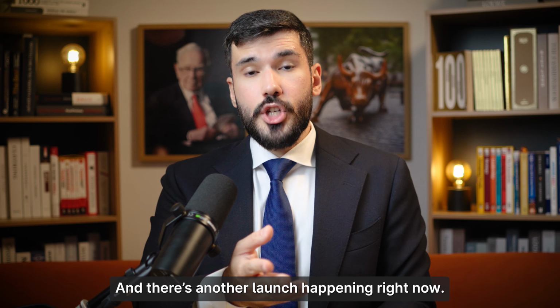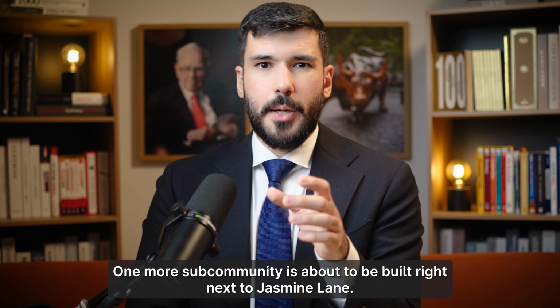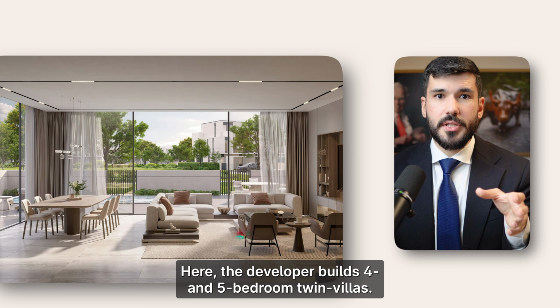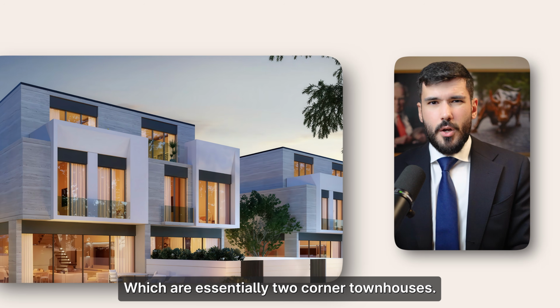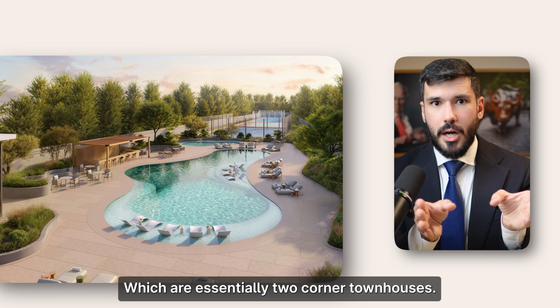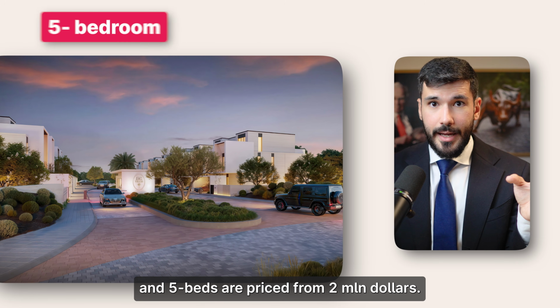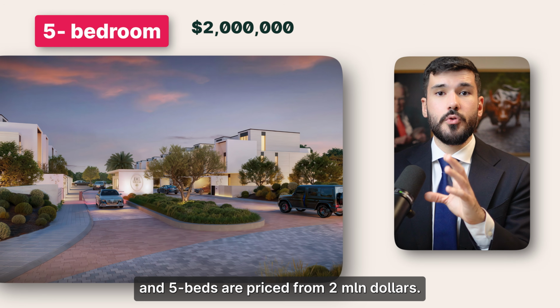And there is another launch happening right now. One more sub-community is about to be built right next to Jasmine Lane. Here the developer builds 4- and 5-bedroom twin villas, which are essentially 2 corner townhouses. The price for 4 beds is about $1.6 million, and 5 beds are priced from $2 million.